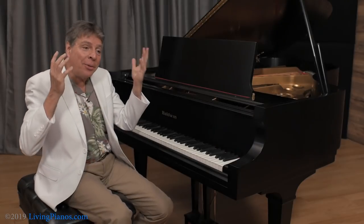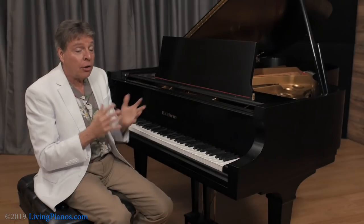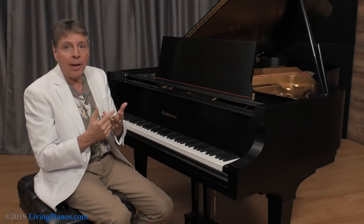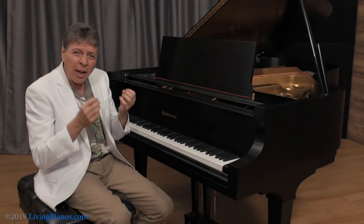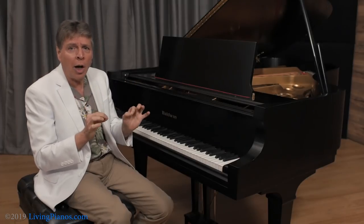So that's three different selections for you to get just a taste of what this piano offers. This is the kind of piano I would recommend for recording, for a performance venue, for a concert pianist who wants the ultimate instrument that will respond to every subtle nuance of touch.